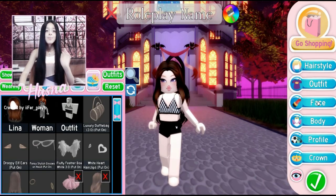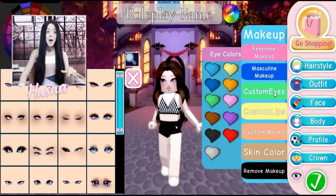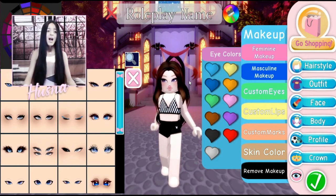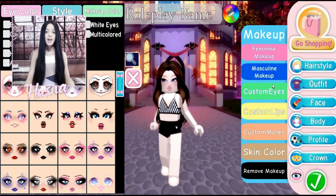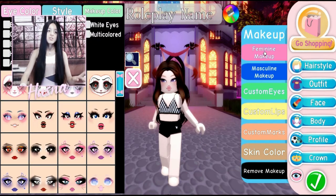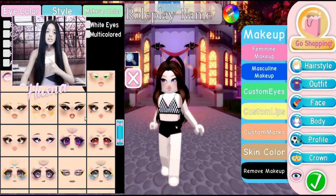Okay, so I want my face to match the set, so we're gonna change it up a little. This is the first time you guys will be seeing me change my face a little bit, making my own DIY face. I usually used the feminine makeup because I never knew you can make your own custom eyes, but now I make my own custom eyes instead of using the feminine makeup. I just use Mugular for feminine makeup, or those lips that are like these, but way cute.